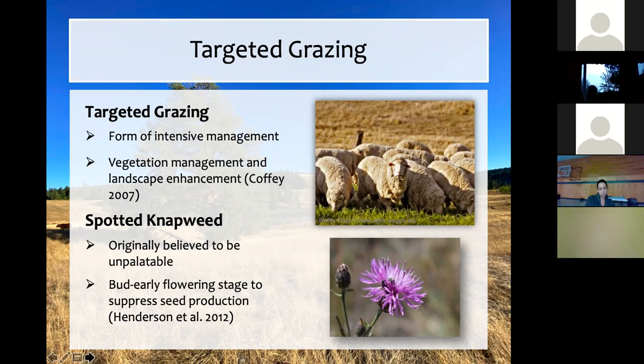It's a big misconception in the literature that knapweed is unpalatable. This is due to the bitter tasting compound it contains called cnicin. However, research has shown that sheep and goats will readily eat knapweed at all life stages, and previous clipping studies have shown a reduction in seed production of knapweed at the bud to early flowering stage.